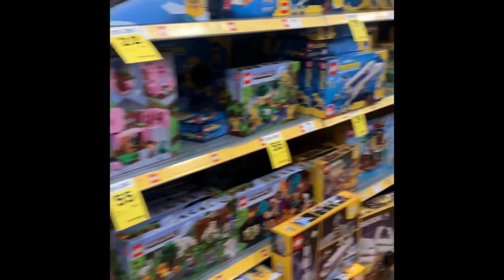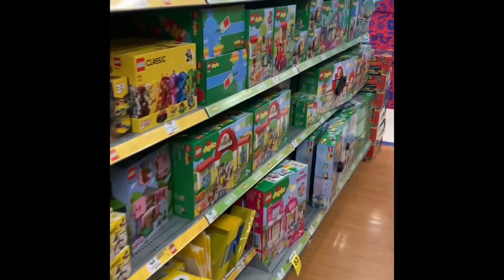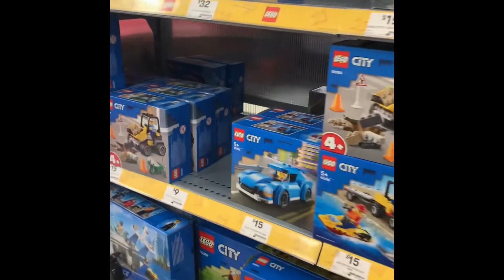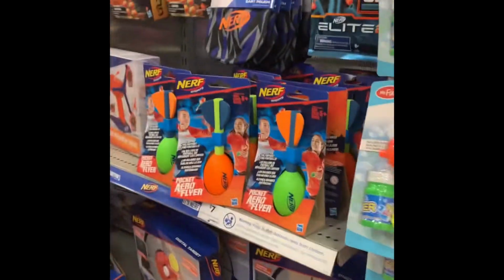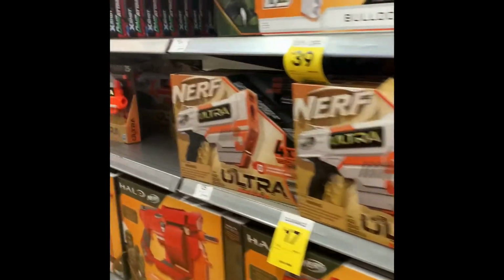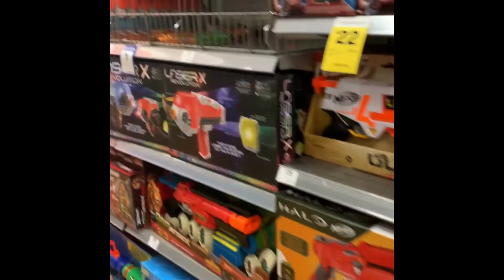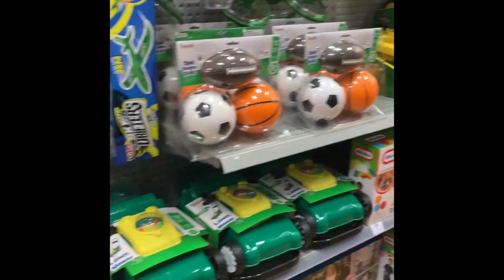So lots of different puzzles, things like that can be helpful. But really, how many puzzles do you need? Is it something that your child is interested in doing? So lots of different types of Lego for lots of different ages. Some of these, Nerf is not just guns. They have things like throwing balls and items that can help with physical development.